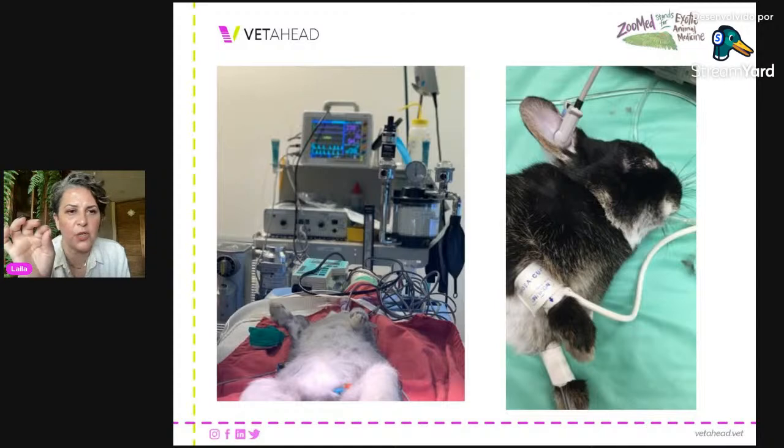The same way you measure for dogs and cats. There's absolutely no difference. And it is also the same parameter. We don't want the mean blood pressure to be below 60 millimeters of mercury. The same thing for dogs and cats. Again, we're not going to wait until we get to that point, okay? I also have the ECG connected on the rabbit in the picture on the left. ECG running, okay?